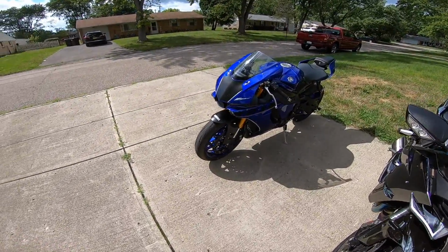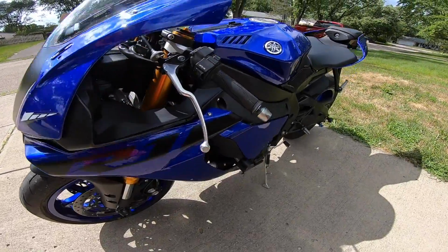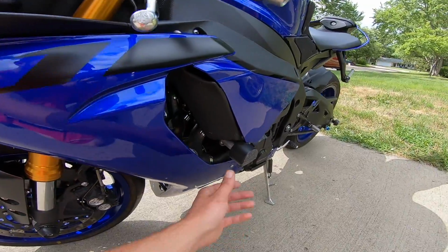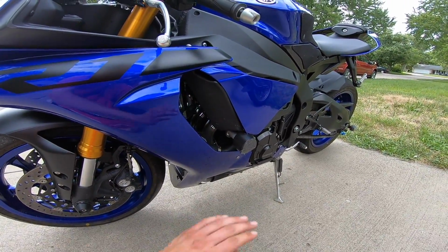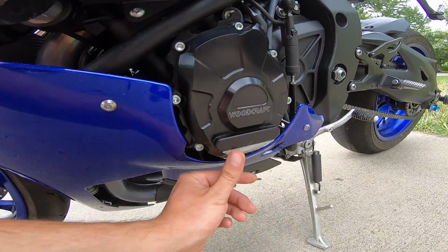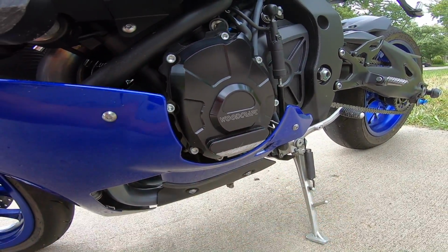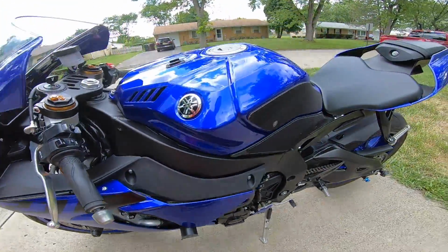So if you guys saw my last video at the track, you know that I went down on the R1 in the rain, and all the crash protection saved this bike. So it really didn't take that much damage. I have the frame sliders, Woodcraft engine covers, which as you can see, save the motor. This slider right here is replaceable, so I'm going to replace that.